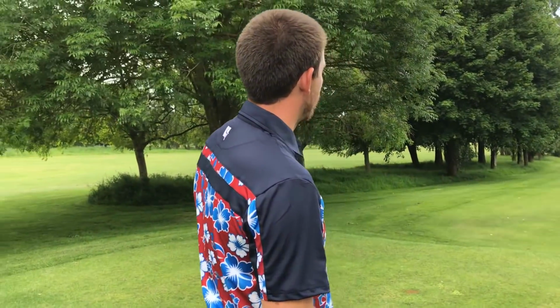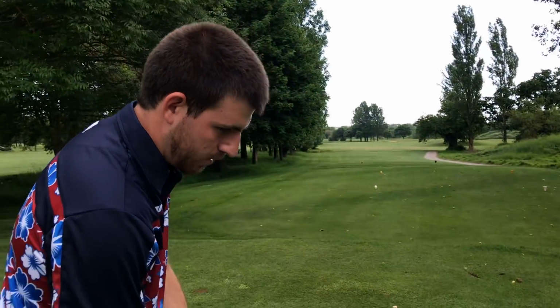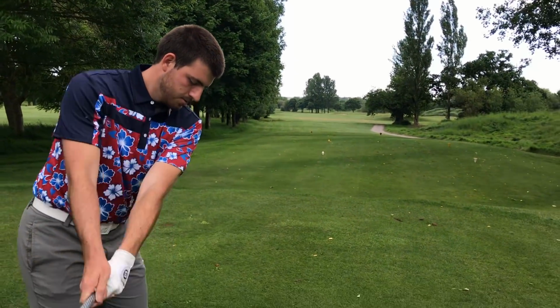There is quite a bit of room out to the left side of the fairway. So we can hold one up into the left side then. Rightio.